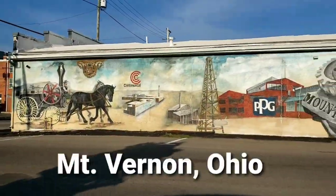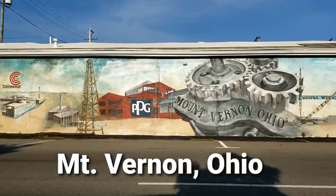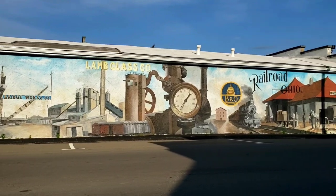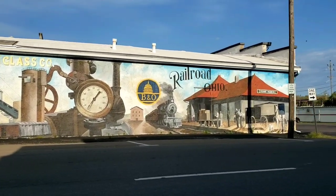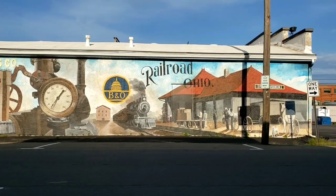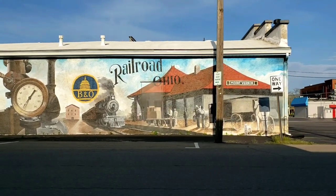So we're in Mount Vernon, Ohio. Here's a nice little mural. And the B&O Railroad. Look at that. Very nice.